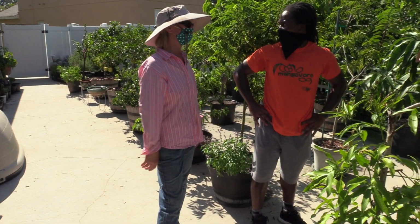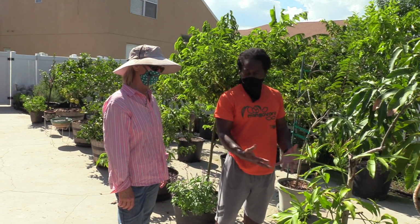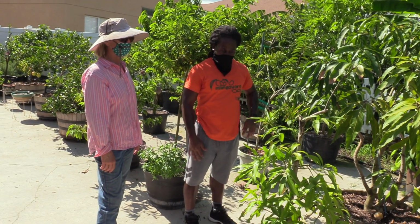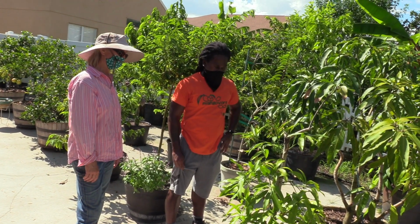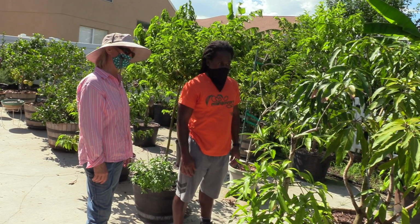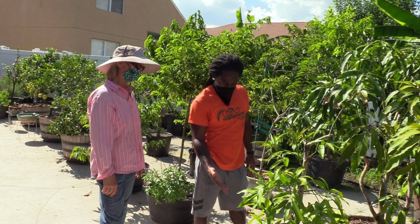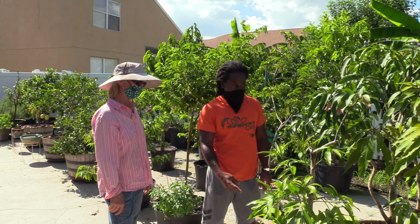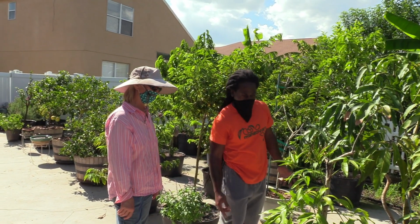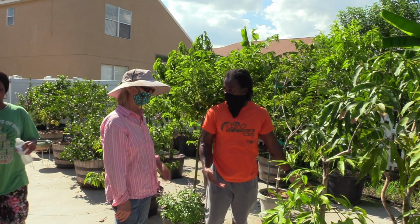Yeah, because it was good at one point. I don't know if it's the potting soil or what, but it seems like it's got a pretty good sized trunk, and it seems like it should be getting better than that. And I've switched the potting soil a couple of times, because I've had it for a long time. I've killed several Julie mango, and it's one of my favorites.